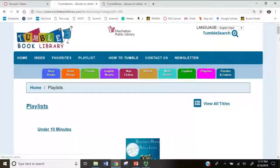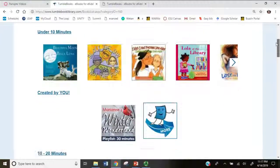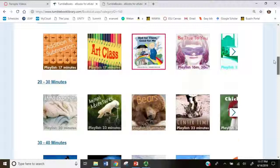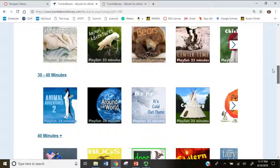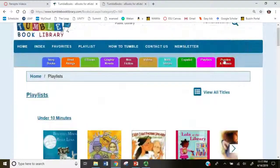And playlists are lists of books that Tumblebooks has put together for different amounts of time. So if your child is too young to really navigate through that and choose the books they want and then choose to play it and get all of that going, you can set up a playlist which will have a series of several books in a row that play for the child and they don't have to click around as much.